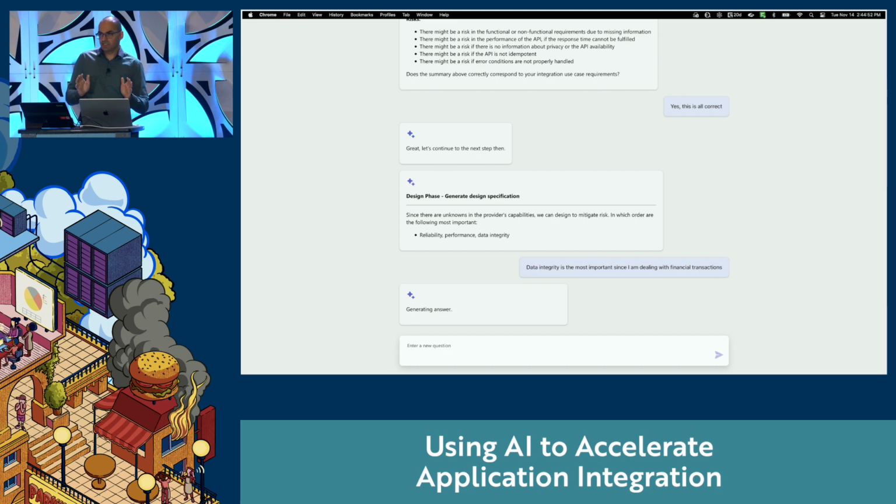And for this case, I would just say, we are dealing with financial transactions here, like sending invoices. So data integrity is very important. I don't want the same invoice to be processed more than once, for example.